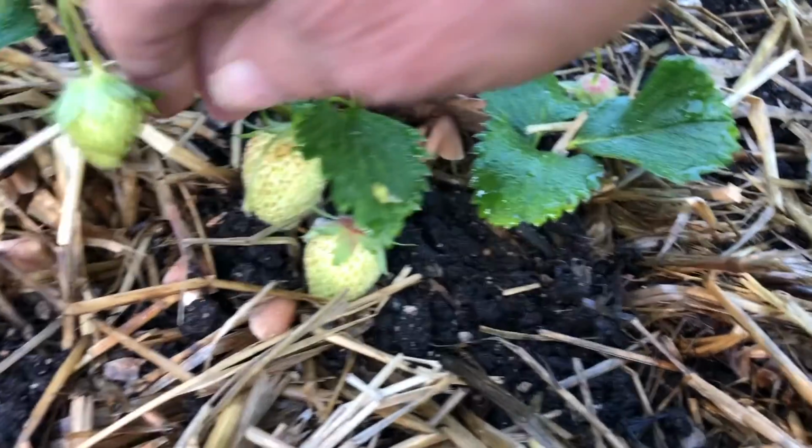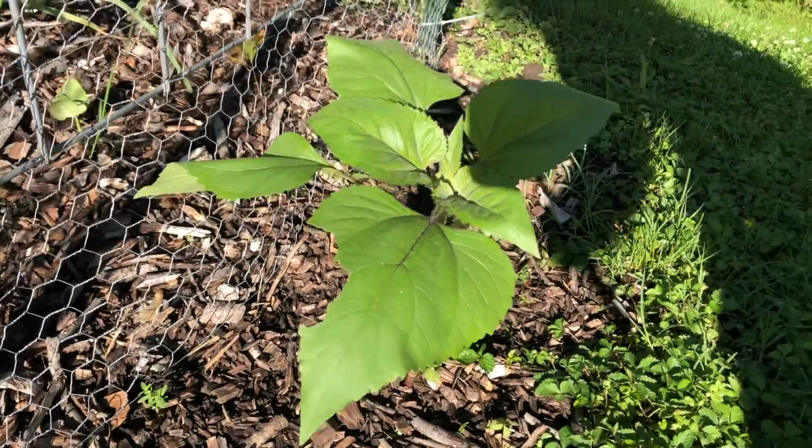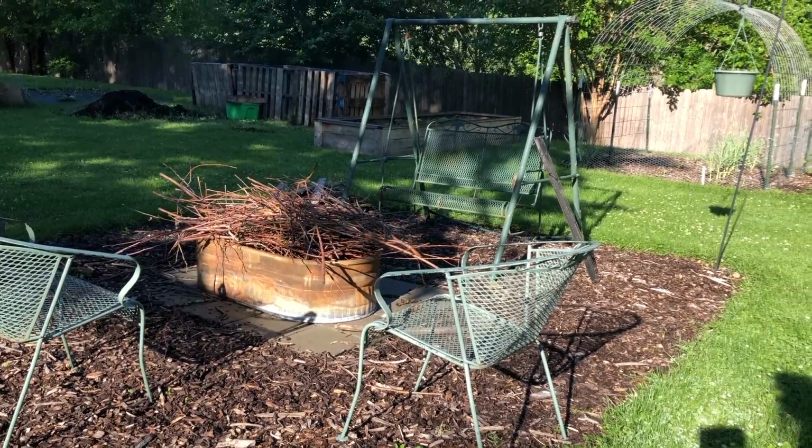We're getting some really nice sized strawberries. I can't wait. This sunflower is really doing well. Looks like Mark's been adding to the fire pit. I guess we need to have a fire soon.